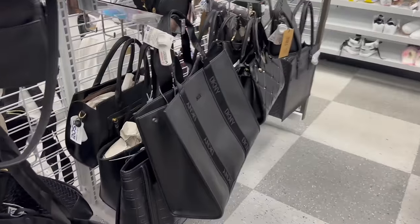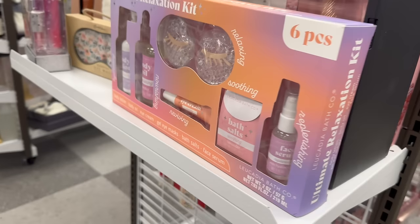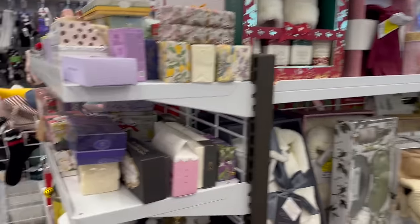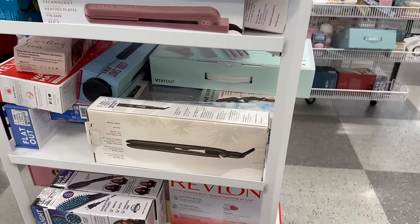They did have some really cute stocking stuffers. I would totally rip that open and put it in stockings. I love all the little tweezers here and face masks and bath eye patch things. Like, they have a lot of stuff here, including slipper and robe kits, which are perfect for mother-in-law, mom, flat irons, hair dryers. There was a really good selection here.